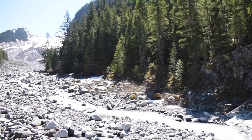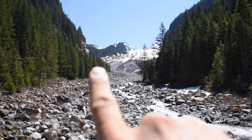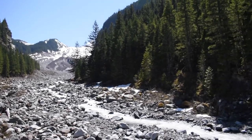Good look up the valley. We're actually going to go up there in just a few minutes, not too much further.